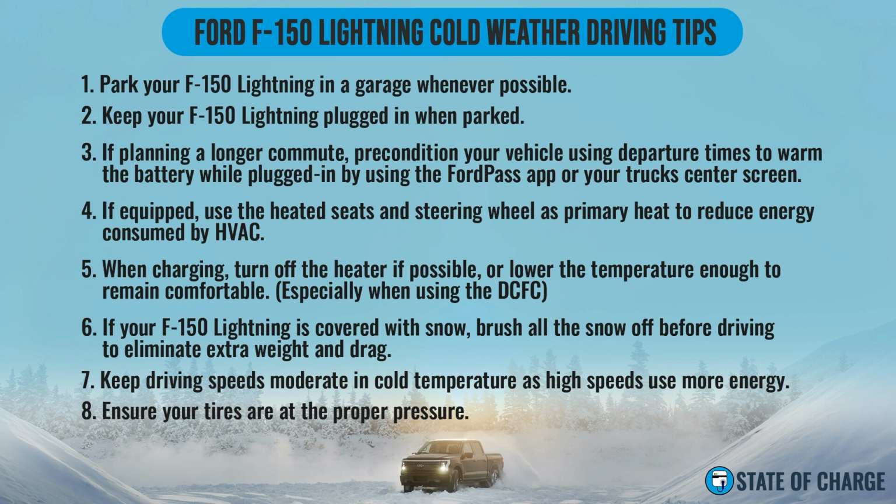Okay, number 5, when charging, turn off the heater if possible, or lower the temperature enough to remain comfortable. And then they say here, especially when using DC fast charge. I really think that that's almost exclusively when using DC fast charge.